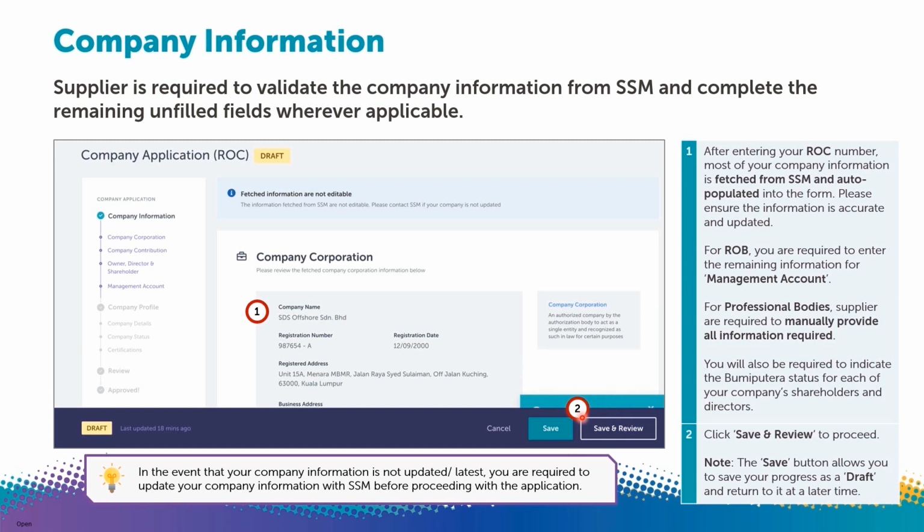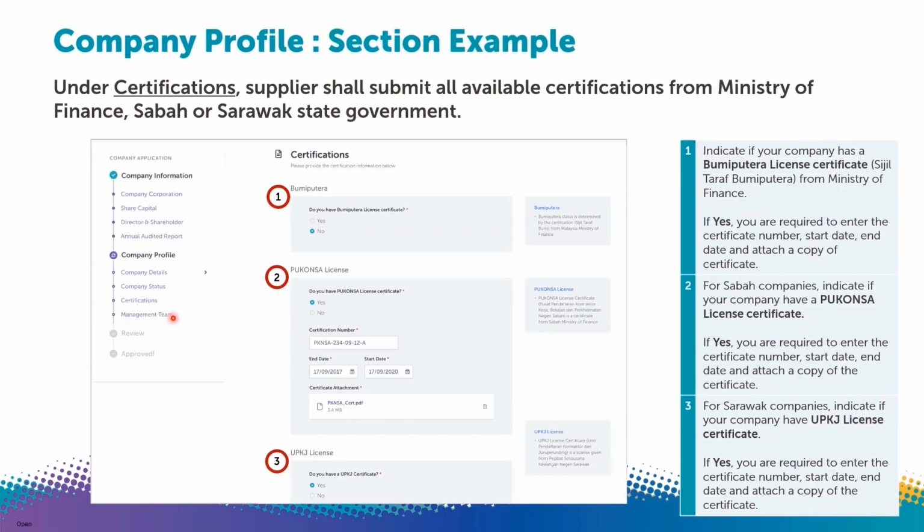After you click save and review, the system will bring you to another page, which is a company profile, right? So inside company profile, there's a few more optional information that you will need to submit. On the left of the screen, you will be able to see all the different sections of the company application that you need to complete.